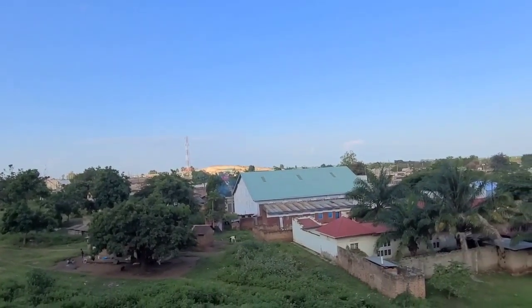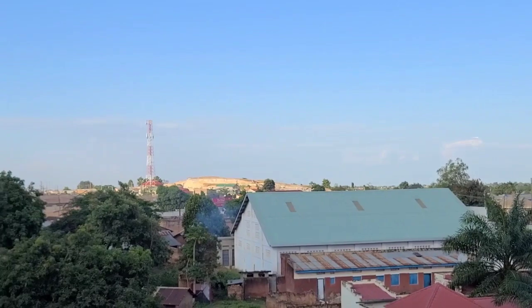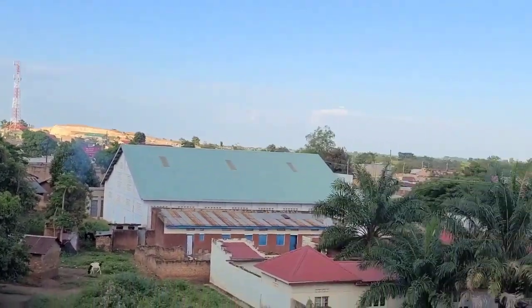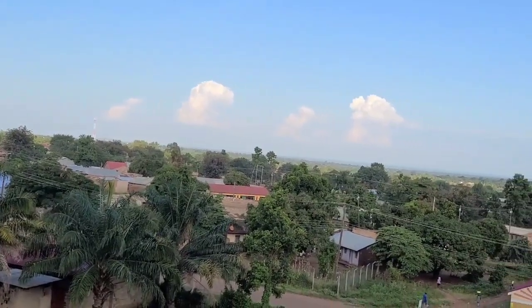Okay, let me try to zoom in. You see what I've been telling you, this is called Soroti Mountain.